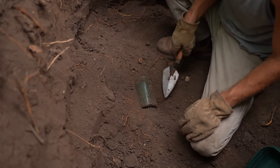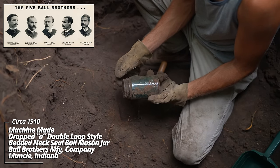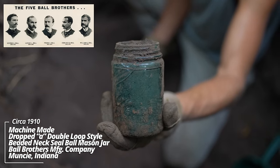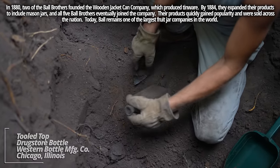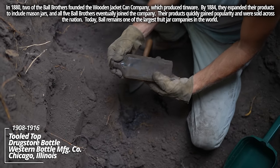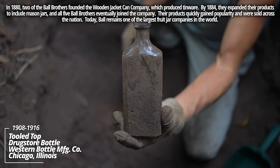It's like a mason jar here. I've got it loose. All right, it's a Ball, drop D double loop. Early machine-made piece. What's going on here? Got some kind of a prescription bottle made by the Western Bottle Manufacturing Company, circa 1905.